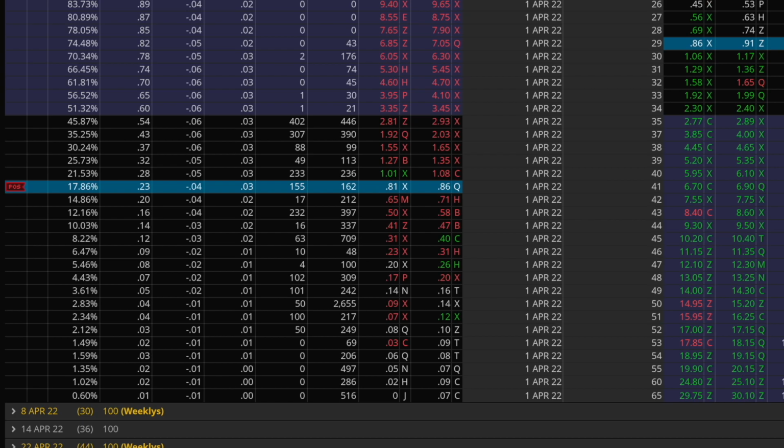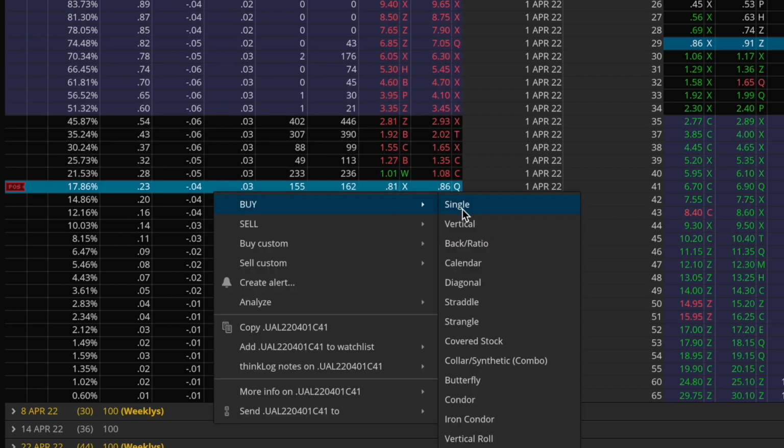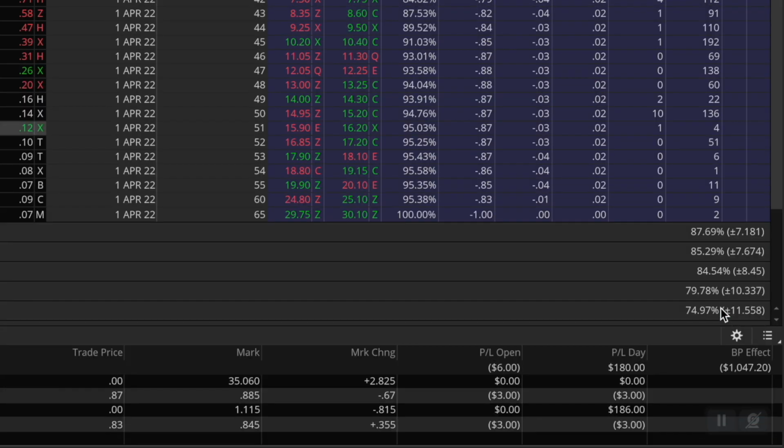Very nice. So last step is to come down and create my GTC closing order. So now I'll go to buy and then strangle. And here we go. This is my closing order. Going to try and buy back both contracts, 41 strike call, 29 strike put option, and I'll try and do so for half price. So half of 170 is 85. And then lastly, we'll make it a GTC order so it's always in place. Confirm and send and send.